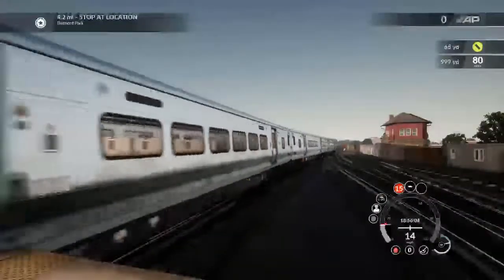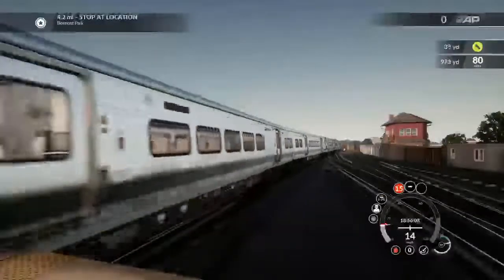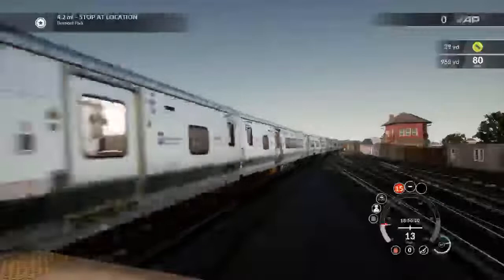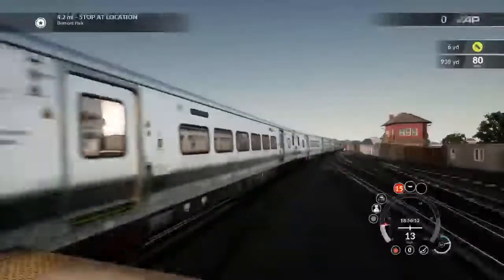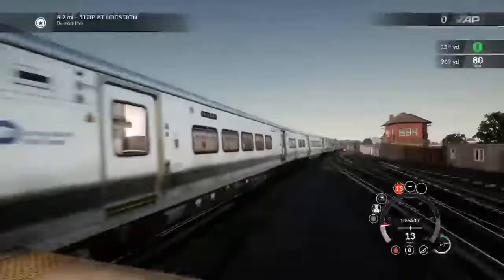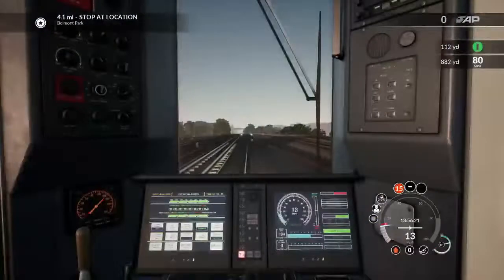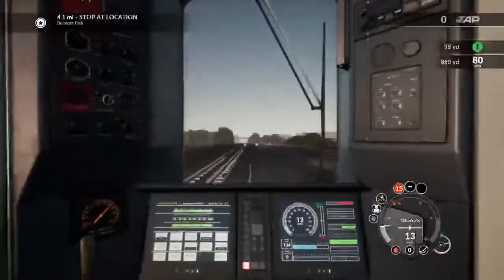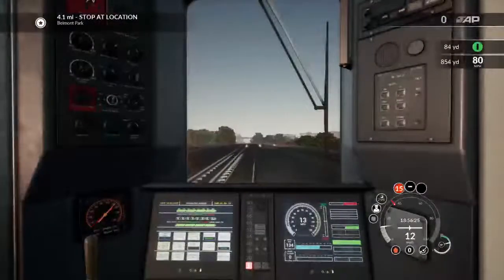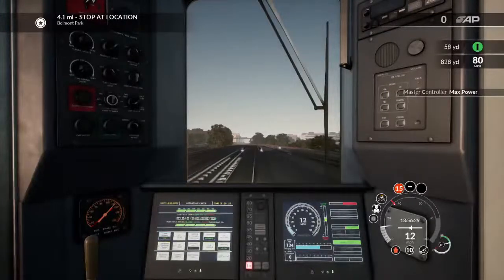Just wondered if the service we're going to do to New York Penn, would that be... No, it wouldn't be a passenger service, of course not. This is the last passenger service of the day, even though there's hardly anyone on board. That's what annoys me with these services. The trains aren't exactly full to the rafters, particularly on the British routes. You expect them to be full like mad, with people standing in the gangways. There we go.